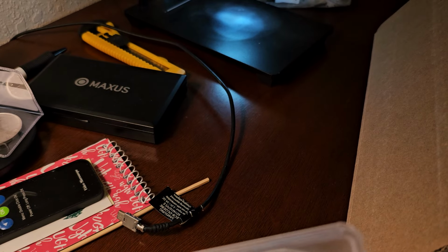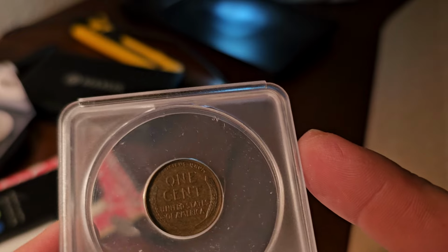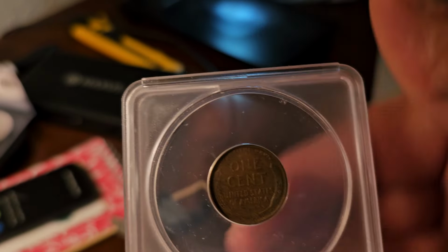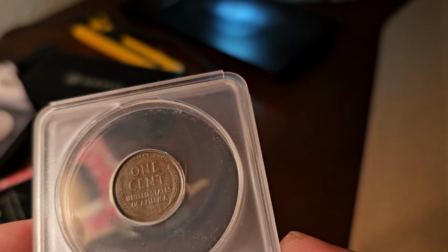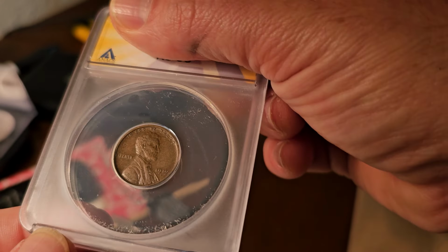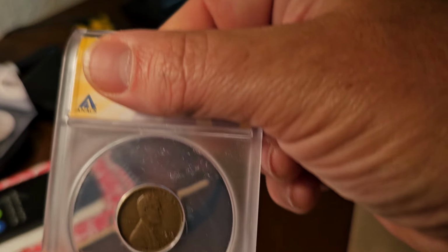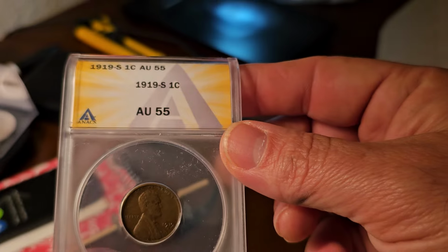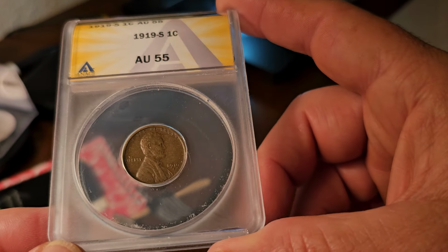And lastly, we have a 1919 San Francisco wheat cent. I wrote down that we are hoping to get up to AU50 on it. I have no idea. Don't do a ton with the wheat cents or Lincoln cents in general, but we'll see what we get. Let you take a look at it for a second, and we did. Oh, we got an AU55, which is a little better than I thought. So that's not bad.